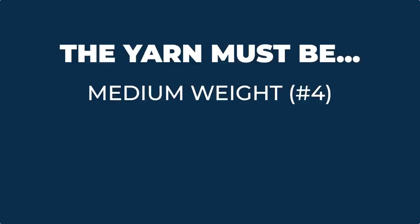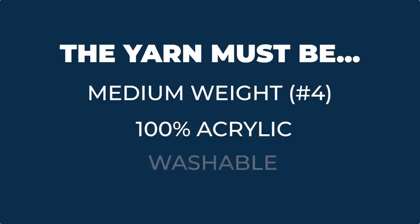The other thing Warm Up America requests is that it is a 100% acrylic yarn. That way we don't have to worry about any allergies. And they also request that it's a washable yarn. That way the person who receives it can care for it for many years.